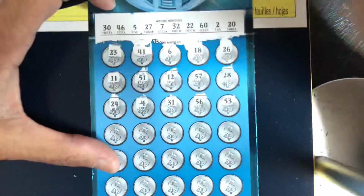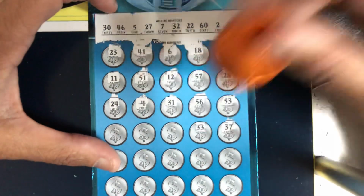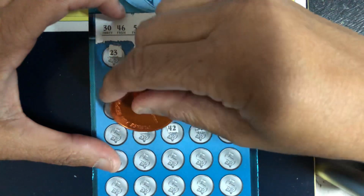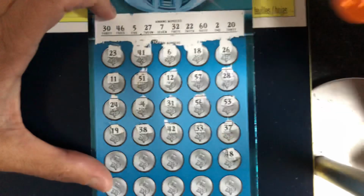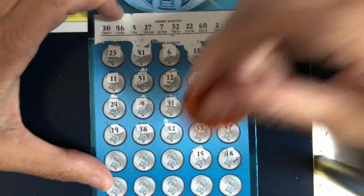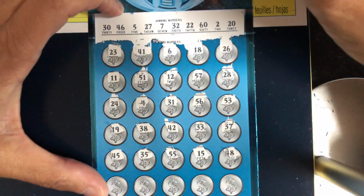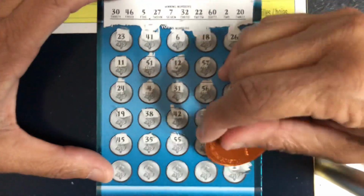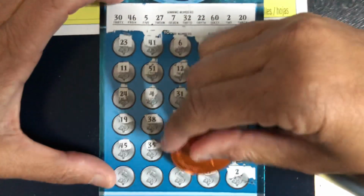4, 24, 37, 33, one off, 42, no, 38, nada, wow, 19, nothing, 48, no, I'll check these against the app also, 15, 55, that was on the last ticket, 35, nothing. 45-0. Oh, I can't believe we're going bust on these two big tickets. Two, yes, got a match. Okay, not a bust on the big ticket. So we did get number two.